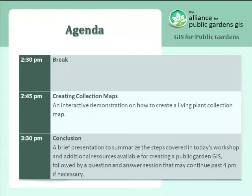And then around 3:30, we'll wrap up with a bit of a summary of what we've gone over today, and then we'll also talk about some resources that we've put together that are out there for you guys to help you when you're actually starting your GIS project or continuing one that you may have in place already. So we'll talk about some funding opportunities and different training opportunities that are out there. And then just some questions and answers, and that'll be it.